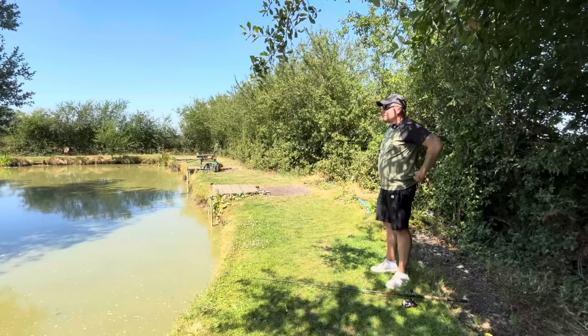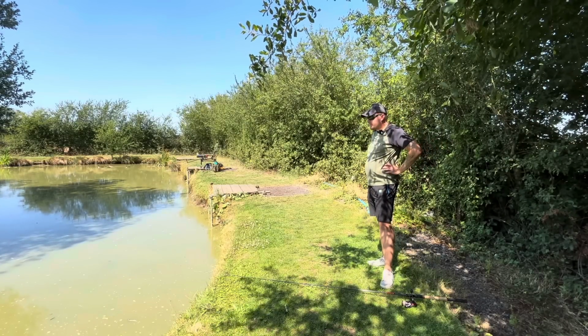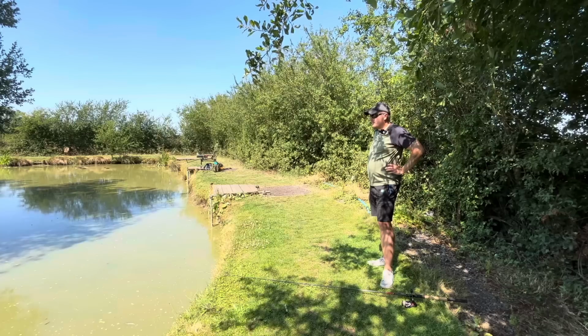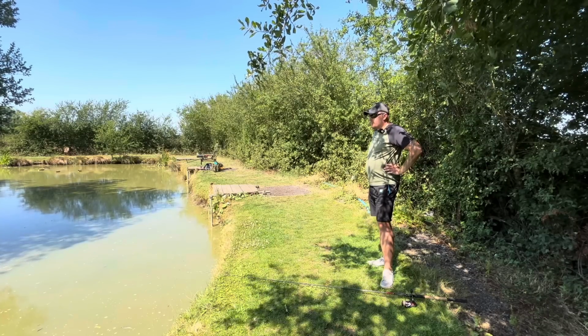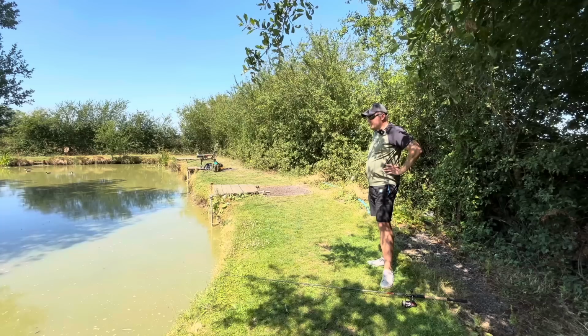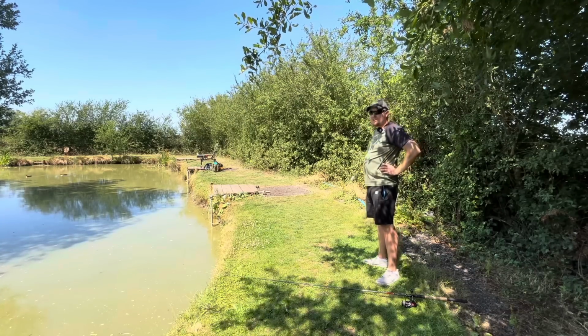As you can see, people, I've come in the shade. I'm just stood underneath this tree because it's very, very hot, like ridiculous. Sat on that chair in that heat is just crazy. You feel like you can't breathe. It's really bad.